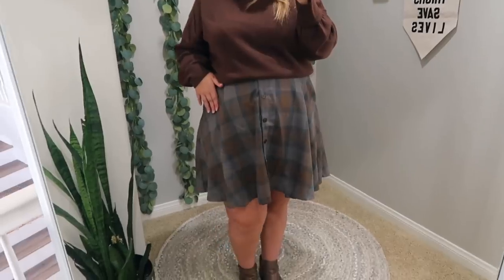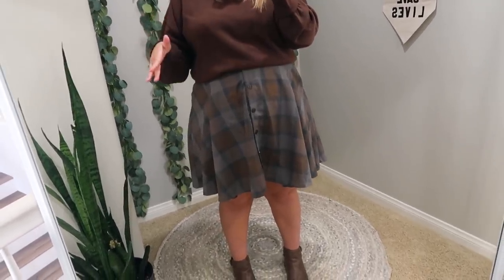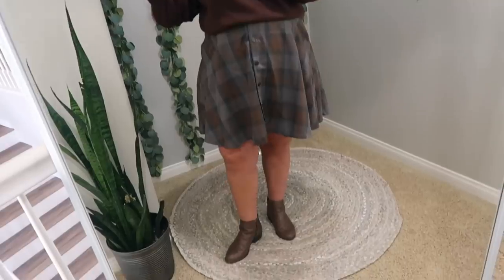We love pockets. It's a little bit longer than I think a lot of the dark academia skirts on the mood board. But like I said, plus size options were very limited. So I feel like all things considered, the skirt is great. And then I put on little brown booties and that is the look. Let's go take our photo.